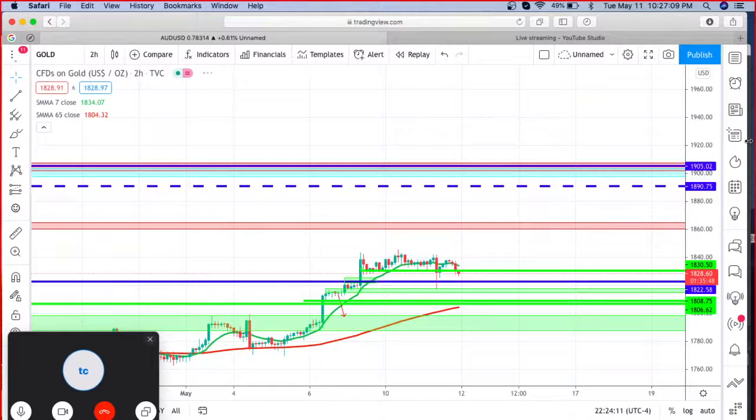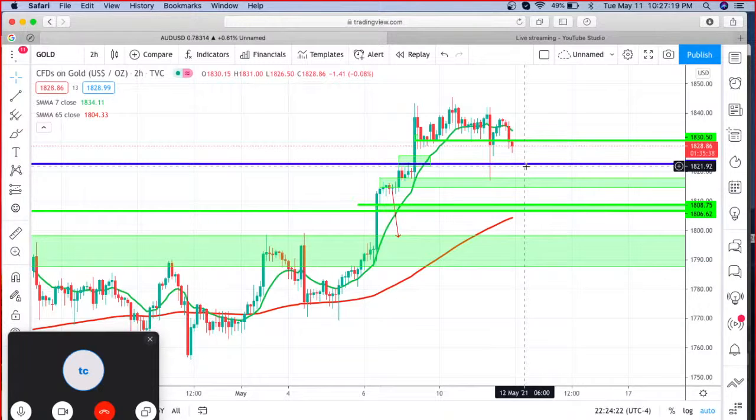So yeah, we're looking for it to come back down to this blue line first. And if it respects this blue line, then we'll just go up. But if it breaks this blue line, this is the next level we're going to, the 1815.75. If it comes down here, respects it, then that could possibly be the move up. But ultimately down here is where most buyers will want to hop in at, because this is a very, very low level. You're buying low and selling high.